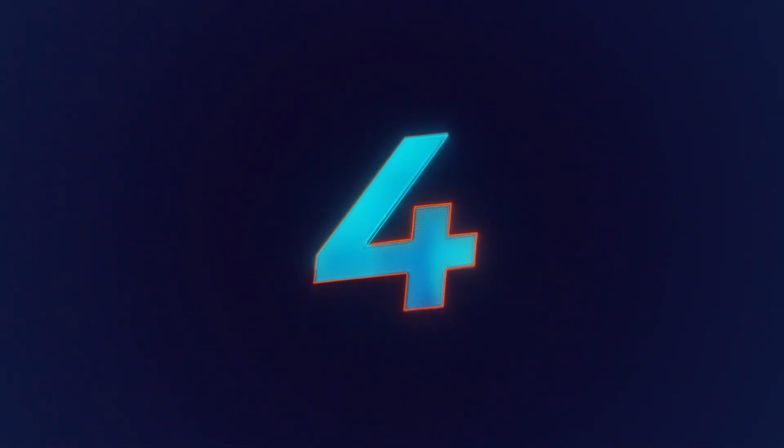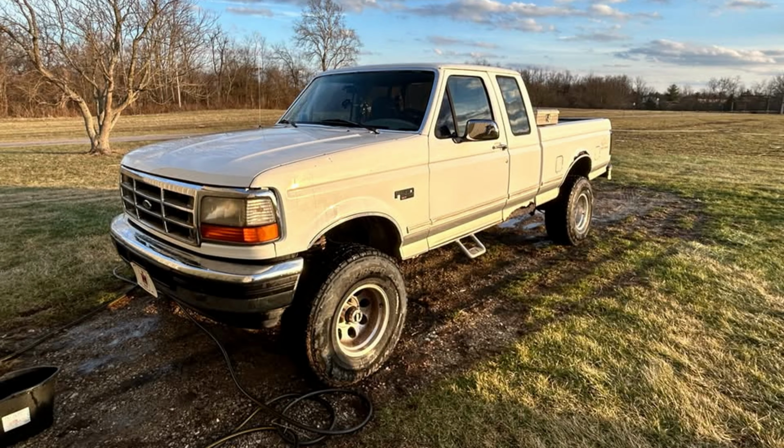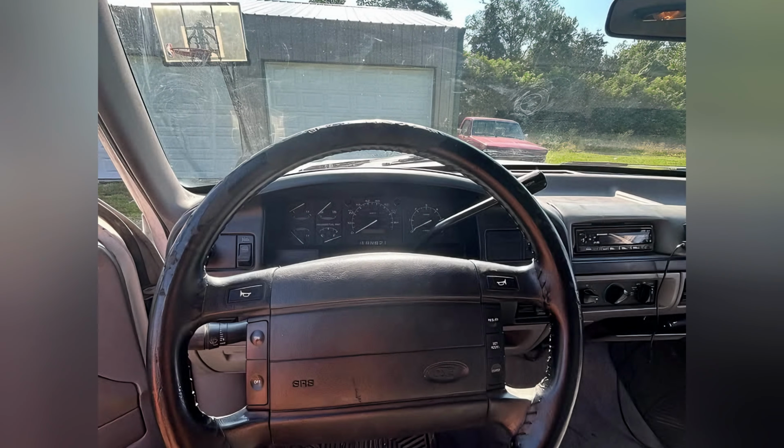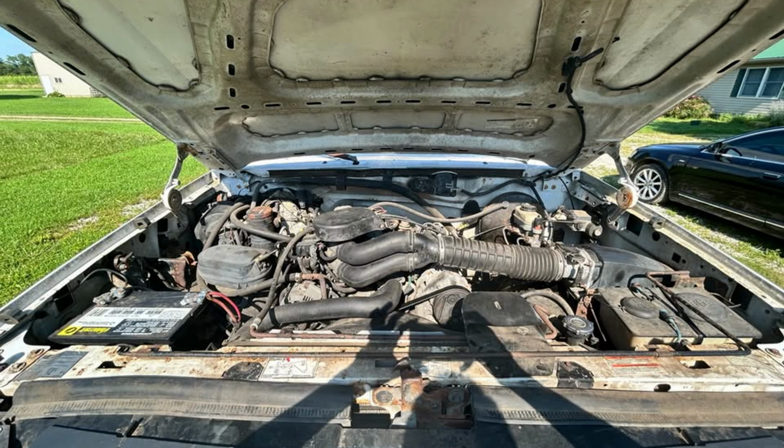Number 4. 1996 Ford F-150. Price $4,000. It has 203,000 miles on it and comes equipped with an automatic transmission. Finished in white with a gray interior, it runs on gasoline and is powered by the strong 5.8L V8 engine.